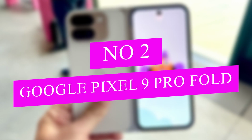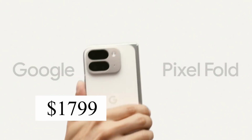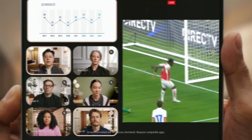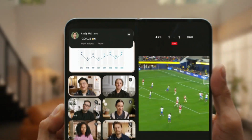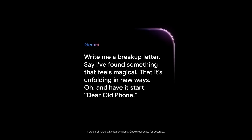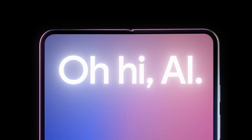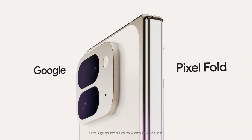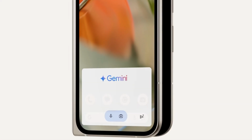Google Pixel 9 Pro Fold. This device is a real game changer for around $1,799, especially if you're a fan of stunning screens and cutting-edge cameras. When folded, the Pixel 9 Pro Fold looks and feels like a regular phone, thin, sleek, and incredibly portable. But here's where the magic happens. Open it up, and you reveal a colossal 8-inch inner display. That's more screen real estate than even the iPad mini. Whether you're multitasking or enjoying media, this expansive canvas is a treat for the eyes.